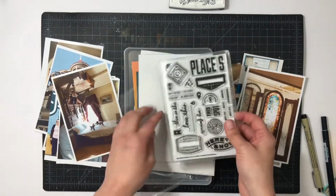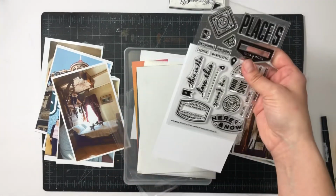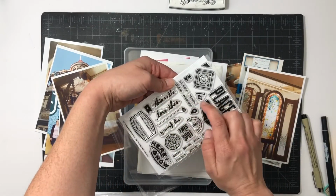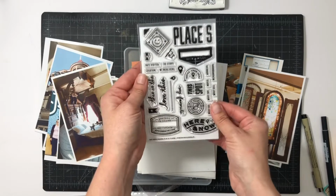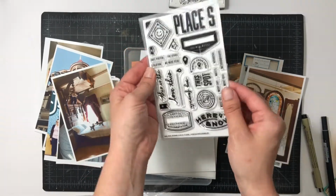You have this stamp set, places. So you have places, date and place, date visited. I love this little geotag, my favorite, here and now, on my bucket list. Lots of perfect prompts for documenting different places that you've gone and vacations.